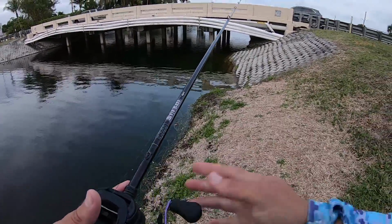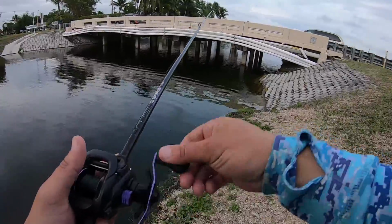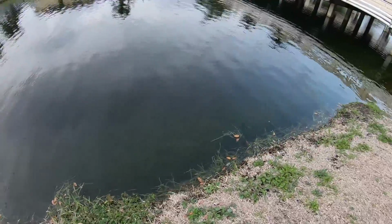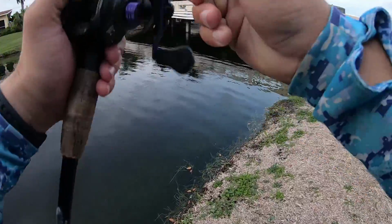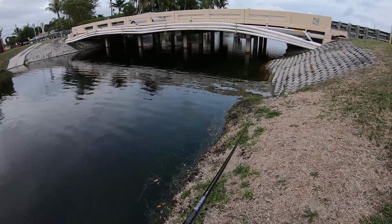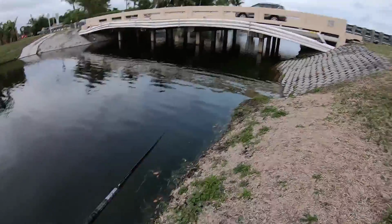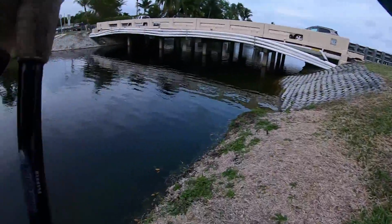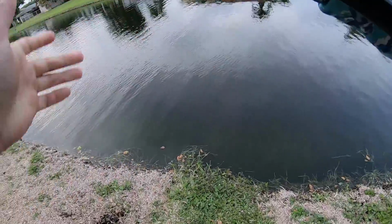Very, very productive. It has been an extremely productive afternoon for being kind of half-heartedly thrown together. I literally had no plans for this to happen today. I just tried to come out and catch some fish. Reached around in my backpack, saw I had this duck in there. Oh, I just missed another one. That was actually the first fish I've missed though.